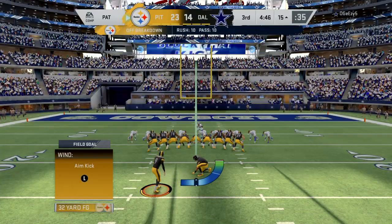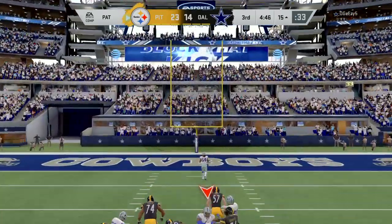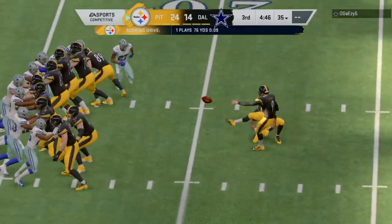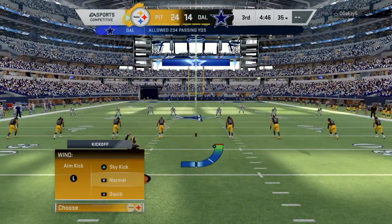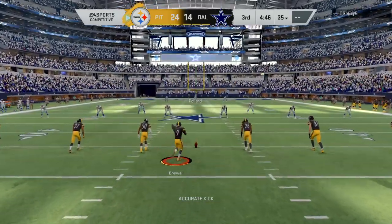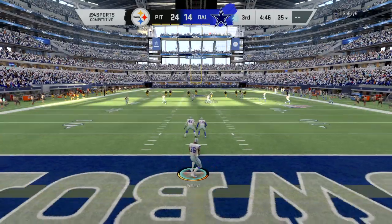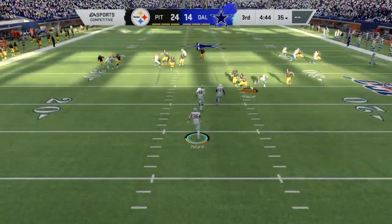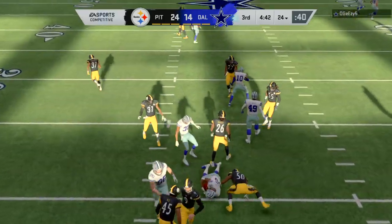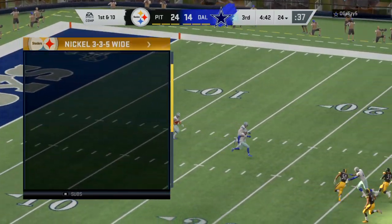Juju Smith-Schuster, 76 yards. And the Steelers find a way to stretch their lead. Boswell good with the extra point. And the decision to just kick the extra point winds up successful. Boswell now to kick it away after the touchdown. This is fielded a couple yards deep. And he'll be brought down at the 23, make it the 24-yard line.